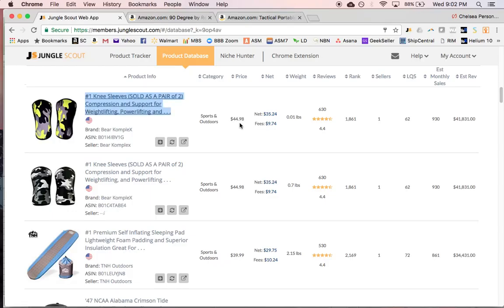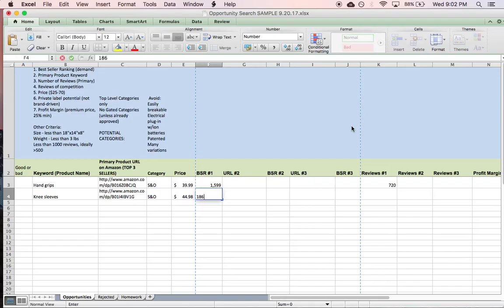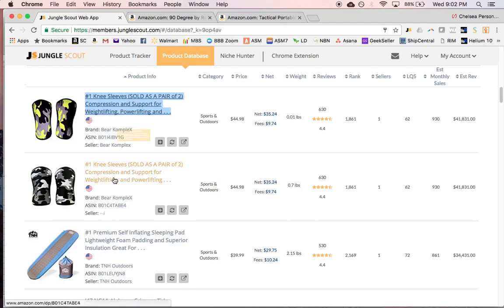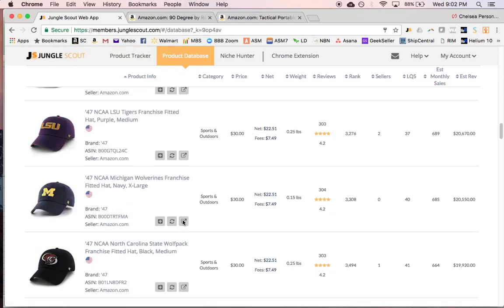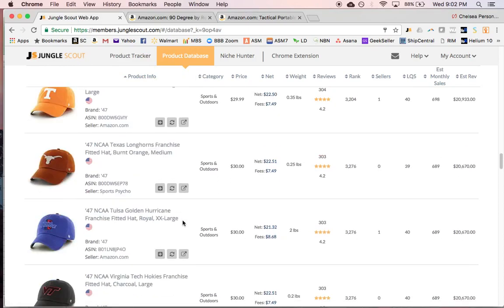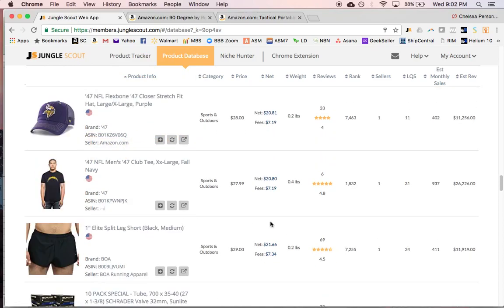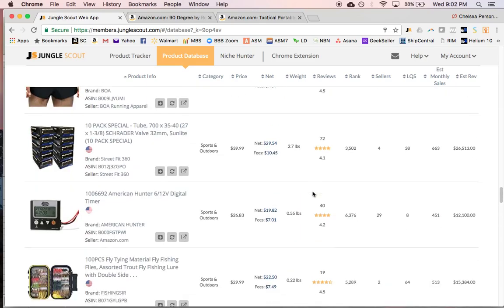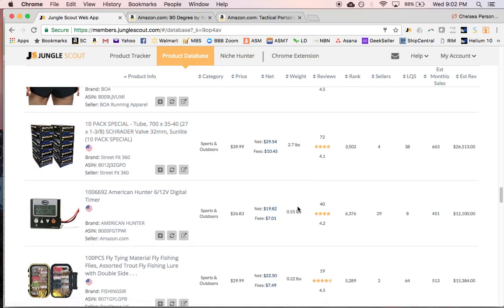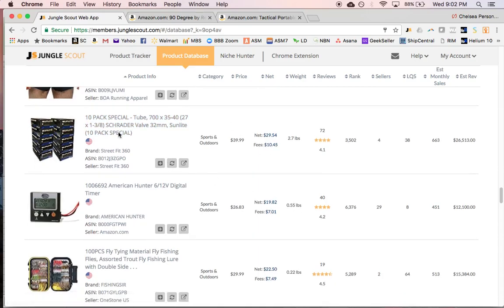BSR on this product is $18.61 and 630 reviews, $18.61 and 630, and that's all we're going to do for that. Okay, and then we'll go down and we'll continue doing that. I would definitely skip the apparel type stuff, hats, shorts, anything that's apparel. I haven't figured out a way to filter out apparel, but if you can figure out a way to filter out apparel in this opportunity search, please do so. I think, what is this?